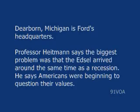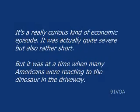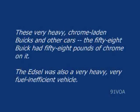Professor Heitman says the biggest problem was that the Edsel arrived around the same time as a recession. He says Americans were beginning to question their values. It's a really curious kind of economic episode. It was actually quite severe, but also rather short. But it was at a time when many Americans were reacting to the dinosaur in the driveway, these very heavy, chrome-laden Buicks and other cars. The 58 Buick had 58 pounds of chrome on it. The Edsel was also a very heavy, very fuel-inefficient vehicle.